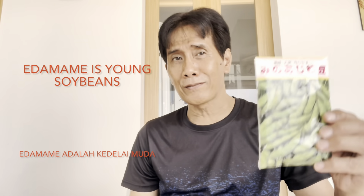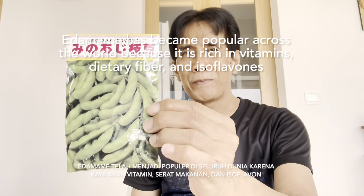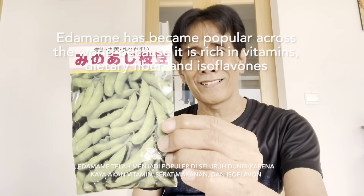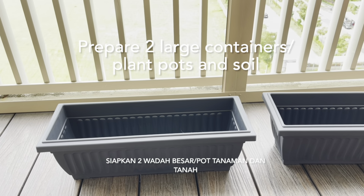Hi, today I would like to plant the seed that I bought from Japan. The seed is called Edamame. Edamame, as we know, is very famous everywhere. This bean is really good for snack. Let's try. So I will plant it in my balcony here.